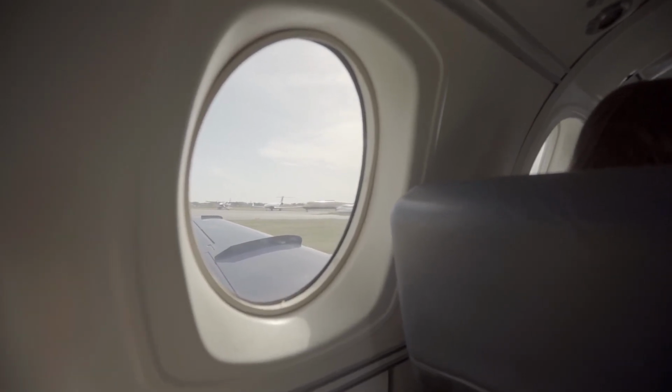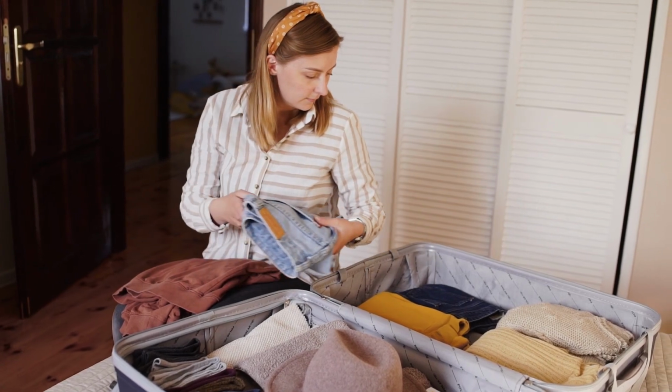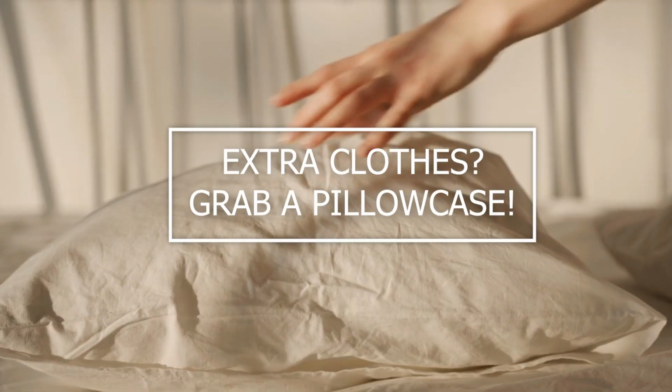Also, just as a side tip, if you happen to like the window seat, you may want to pack something a little heavier because window seats tend to be cooler than those in the aisle. Number 9. Extra clothes.